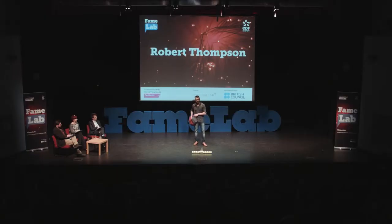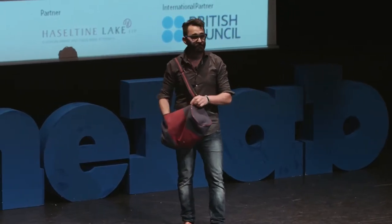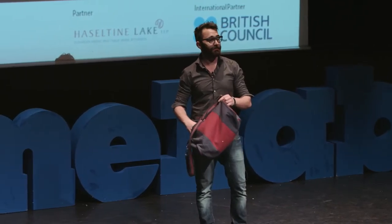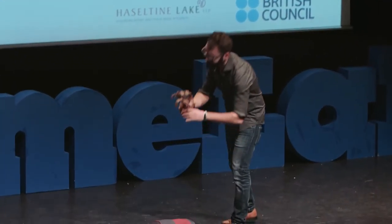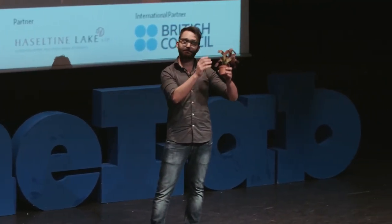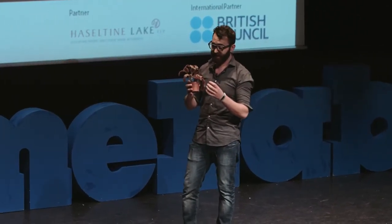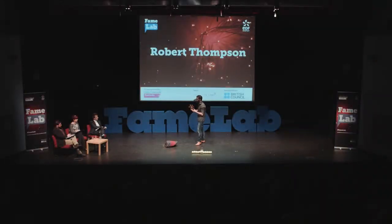I've got with me in this bag some pretty old tech. Yet it's still one of the best ways of harnessing the sun's energy. And by pretty old, I mean over 3 billion years old. Yes, it's a plant. Plants can convert the sunlight they absorb into energy for photosynthesis with 90% efficiency.